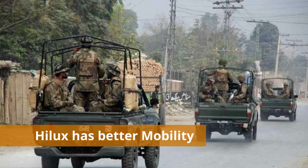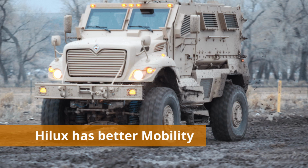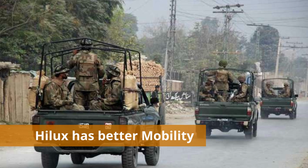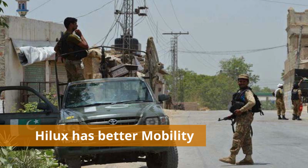By this analysis, we can clearly see that in terms of maneuverability, the Toyota Hilux is better than MRAPs. So, if we want to patrol an area like Baluchistan, we need mobility as well. Most of the Baluchistan area doesn't have roads. When you don't have roads, you need the mobility of the vehicle to move around in those specific areas. In the case of MRAPs, the mobility will greatly decrease.